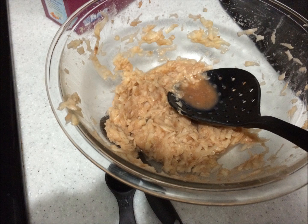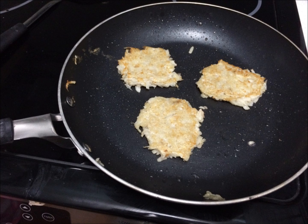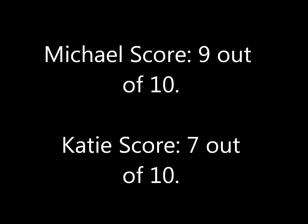Recipe 2, Ned's Potato Pancakes. You grate potatoes, then mix them with an egg, flour, and salt. Cook them in a frying pan, and done! For some reason, my potatoes changed color from white to reddish brown. Is that normal? Anyway, these aren't the fancy latkes that they serve in restaurants, but I like them because I can cook them without much work. I give it a 9, Katie gives it a 7.